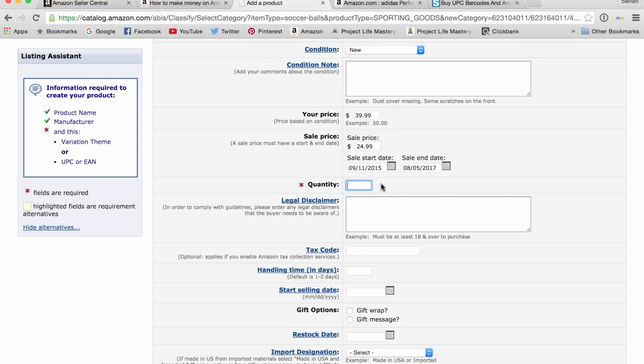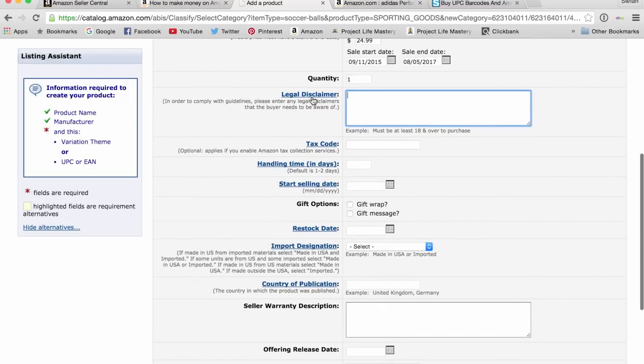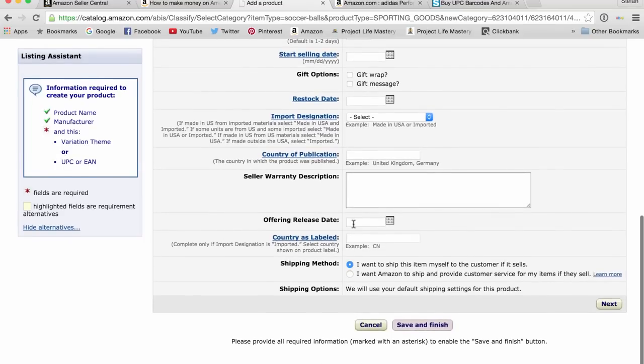Okay, quantity would just be one. There's one soccer ball that I'm selling. Again, additional information that you can add in here as well. Again, you can come back to all this stuff also.